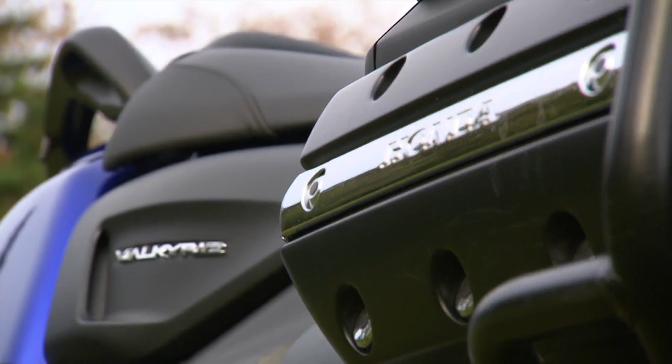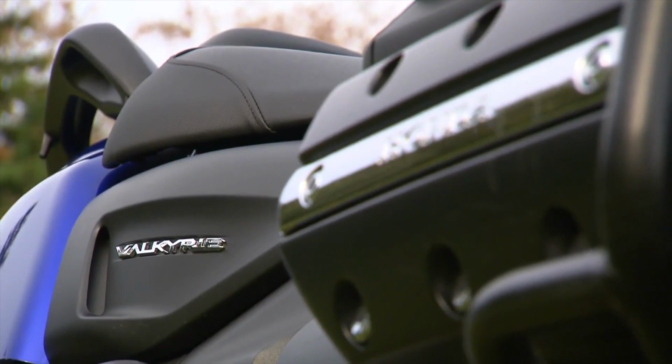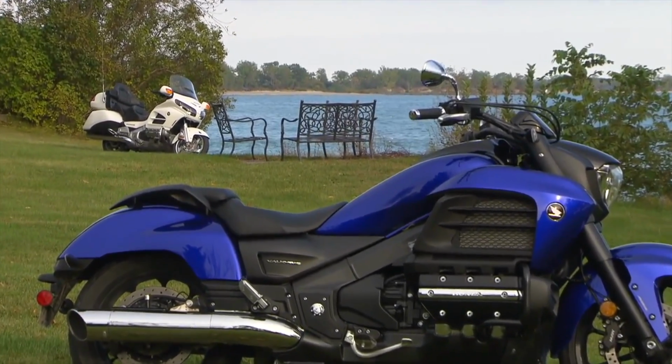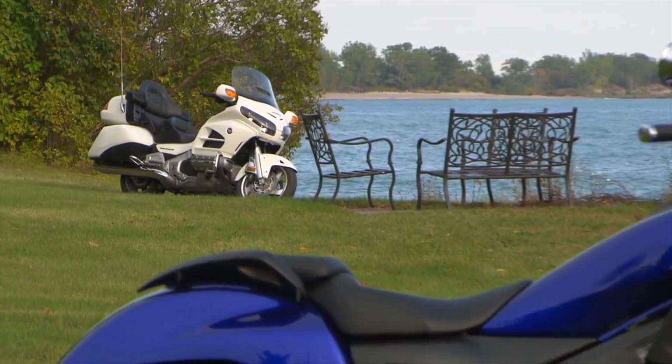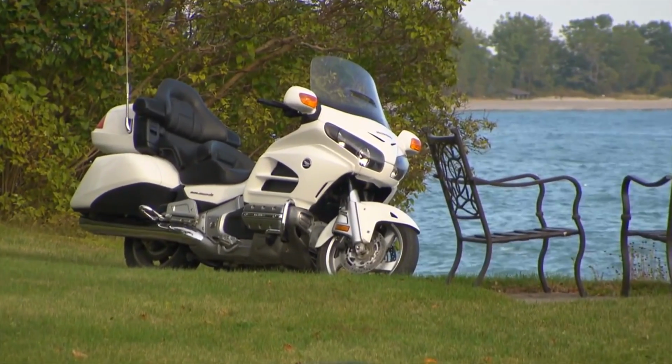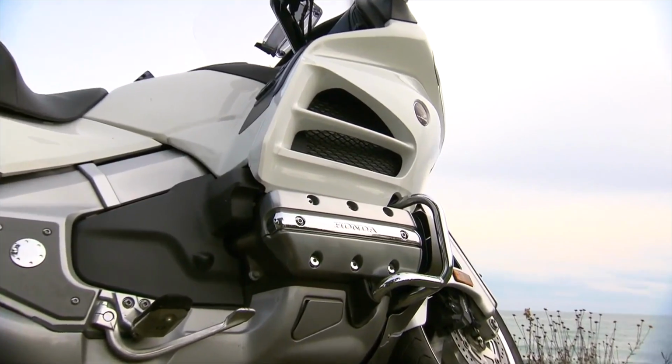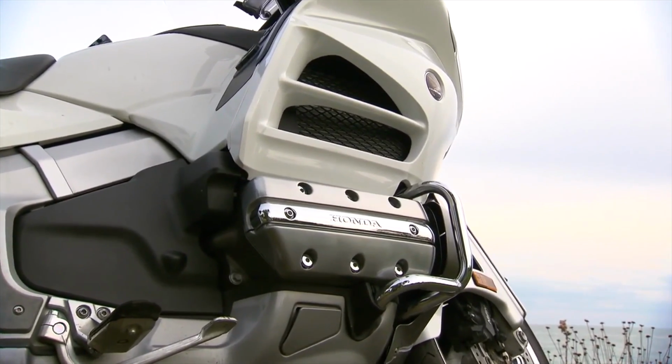Fast forward some 17 years after launching the first Valkyrie, and Honda decided it was high time to roll out another head-turning, aggressively styled power cruiser based on their newest generation wing, using its steroidal 1832cc flat 6 power plant.